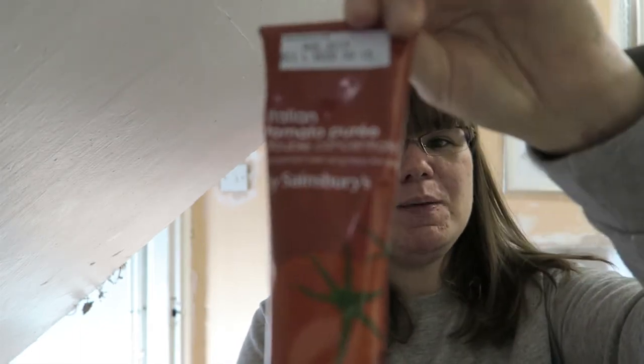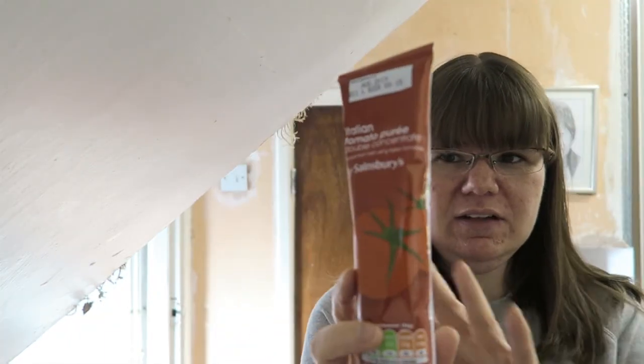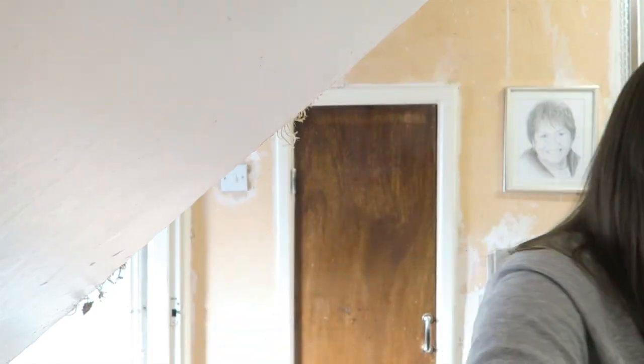Some tomato puree. This is speed and free. Make sure you buy the one that's only tomato puree because I think the ones with oil in are syns, but that one is free.